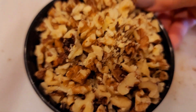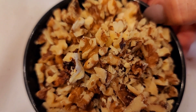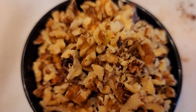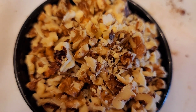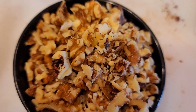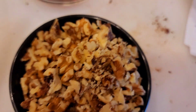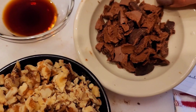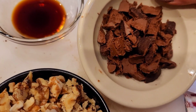And so I'm going to go ahead and add most of this to the batter when I'm folding it in, but I'm going to leave a little bit to put on the top because there's nothing more pleasing to the eye when you see a square pan of baked brownies, but you see those crunchy nuts on the top along with some creamy, delicious truffles, and they're so soft and delicious. They're already starting to melt a little bit. So let's get this going.